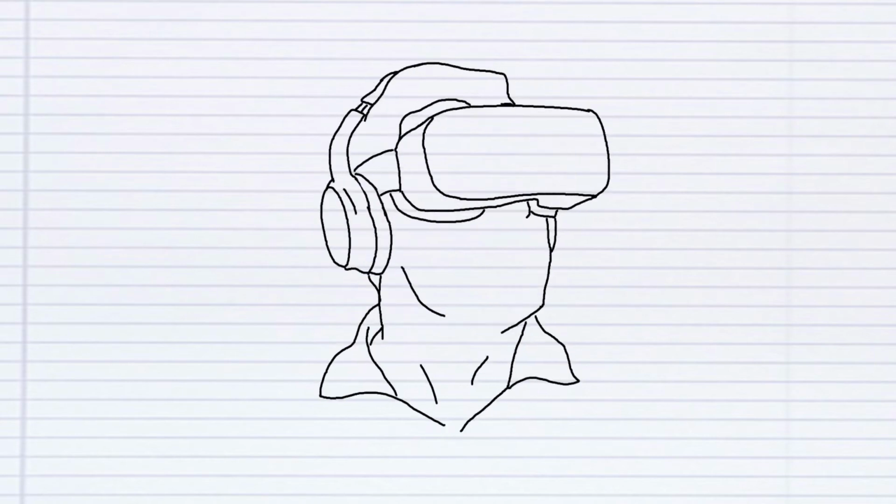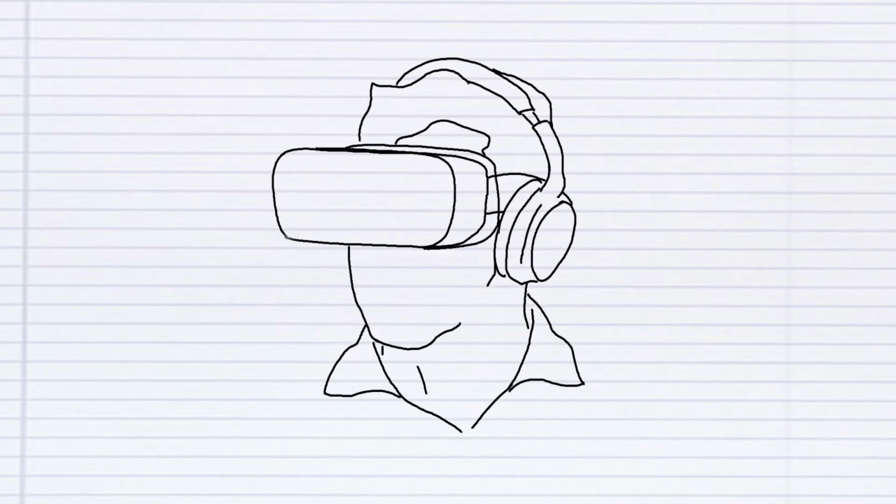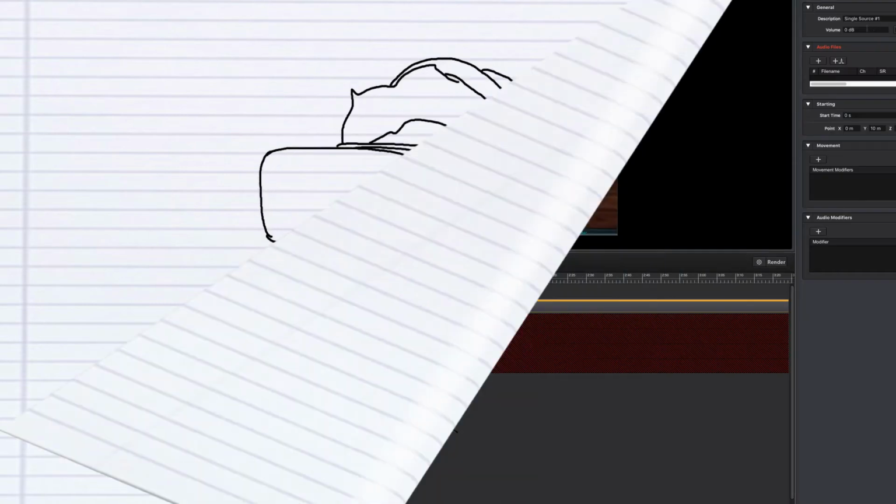When listening through a pair of headphones, the audio will move along with the viewer by panning between the right and left earphones to create a more realistic and immersive virtual environment.